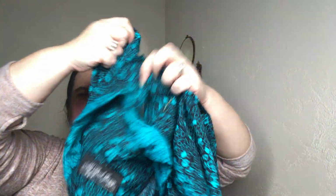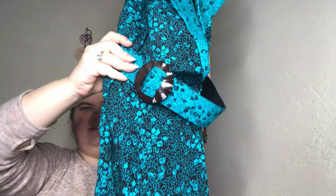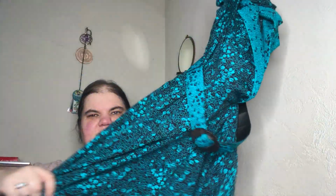This is a really cool vintage All That Jazz dress. It does not have a size, but that's kind of okay because sizing with vintage is a little bit irrelevant. So this is the print, and the collar is kind of the reverse, which is sort of fun. So this is a great 80s/90s dress. It has a belt and kind of a more full skirt. It has pockets. It's great. I love it.